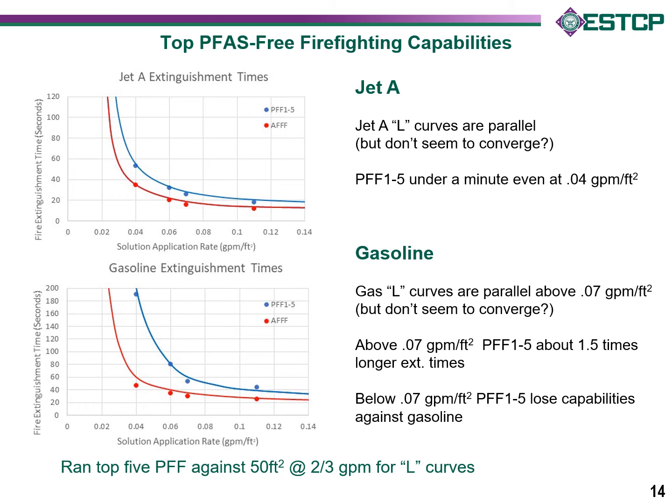And then as you move all the way to the far right-hand side of the plot, you get to a point where the foam is being applied well above the critical rate, so the foam quickly extinguishes the fire, and the addition of more foam doesn't necessarily change the capabilities or the extinguishment times.